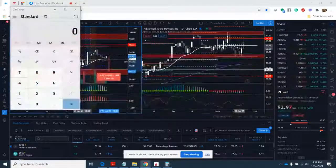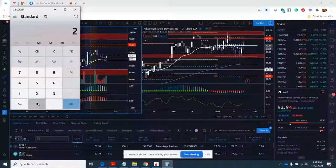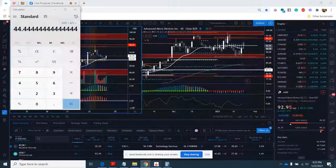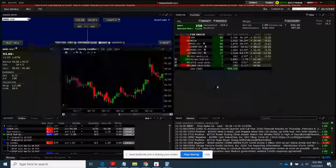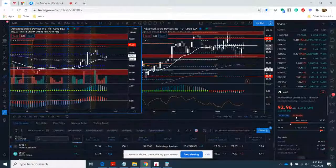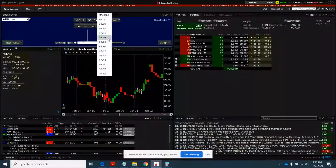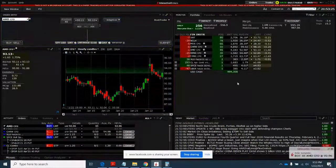Okay, I forgot how many shares I need to buy. So 4.5, 200 divided by 4.5, 45. So let's say 45. I need to buy 45. And what price should I bid? AMD bid at 92.96. Okay, filled immediately. Wow.